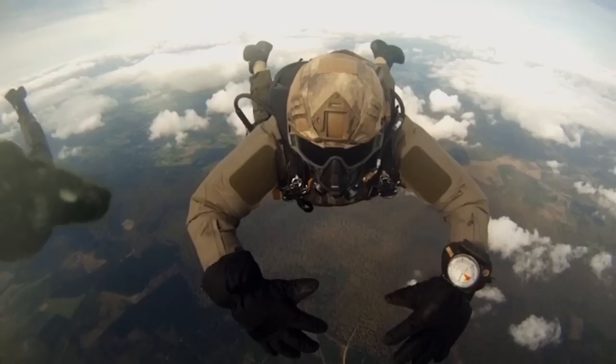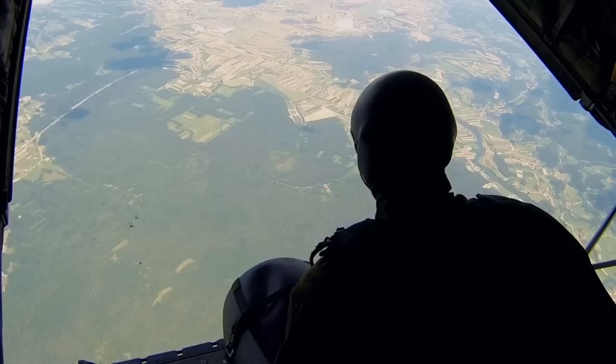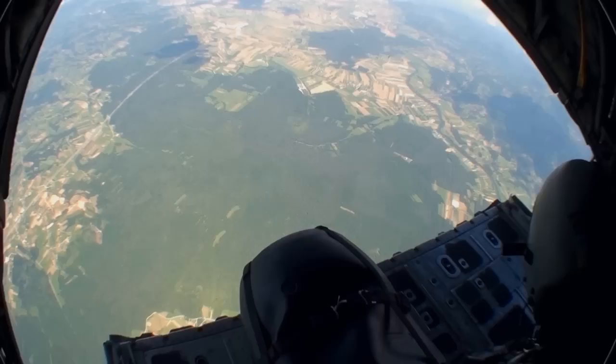If you want to do an exit with a bundle, you need to have a roller system inside of the C-130. You put the heavy equipment, the bundle itself, on it, and then you push it outside of the aircraft. The bundle master keeps the bundle in his hands, and once it starts its free run, he releases the bundle, and then he will be between the bundle and his drogue system.